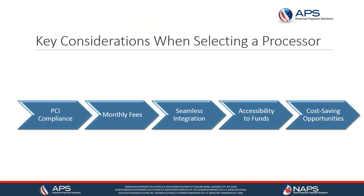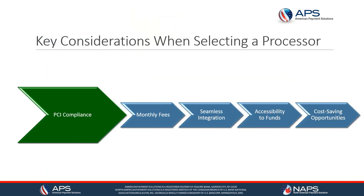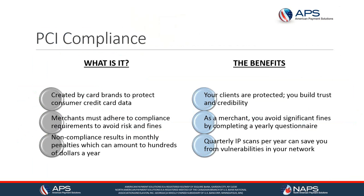And these are the subjects we're going to cover briefly today. First is PCI compliance. So what is it? Payment Card Industry Data Security Standard. PCI DSS is technically the acronym in our industry. And it was created by the card brands, meaning Visa and MasterCard, to protect consumer credit card data.